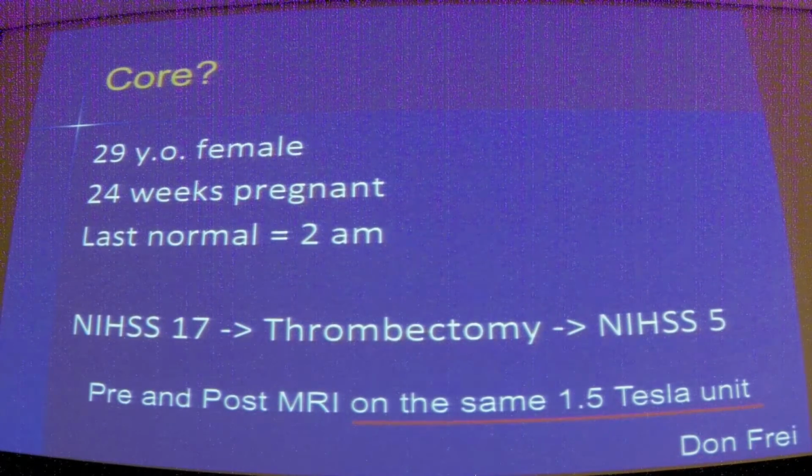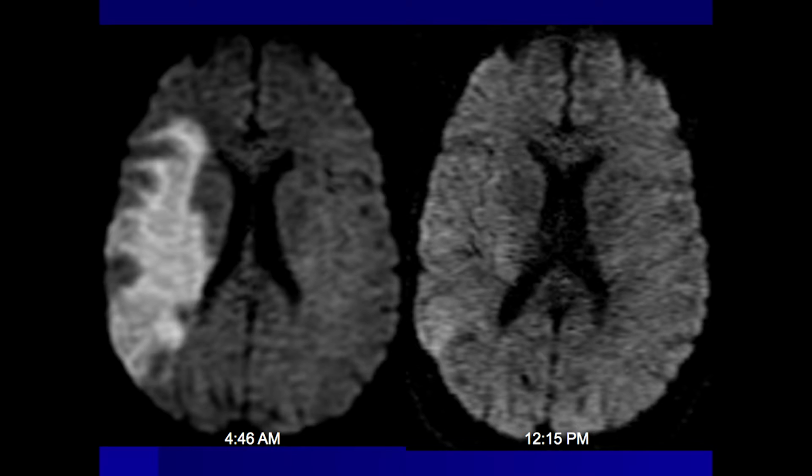So you might say, well, kids get better from everything, so it doesn't matter. This is a friend of mine's case, Don Fry. He's at Swedish in Denver. A 29-year-old woman, pregnant, last normal 9 a.m. She comes in with a 17. They do a thrombectomy, and I had stroke scale 5. She gets an MRI right before the procedure, and then she gets it about 4 hours later on the exact same MRI machine. We're talking a 4-hour temporal difference between the pre and the post. This is the pre, this is the post. This is the pre, this is the post.